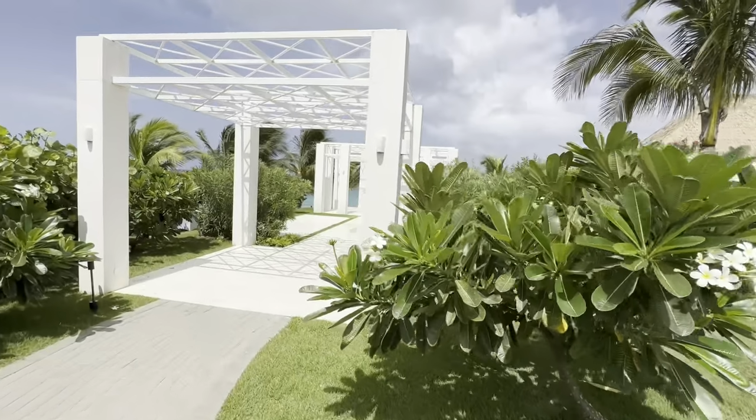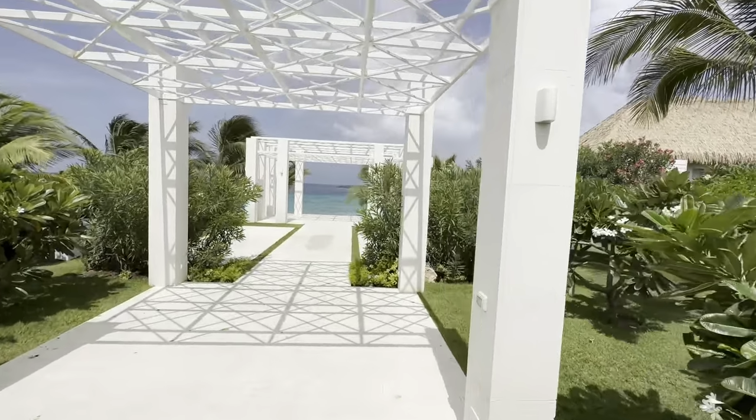This is where the wedding ceremonies take place. Can you imagine getting married here and checking out that view?